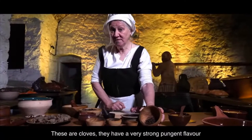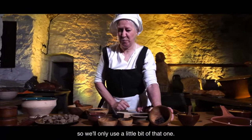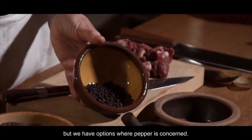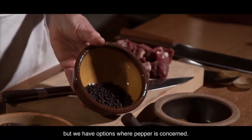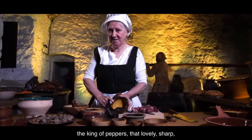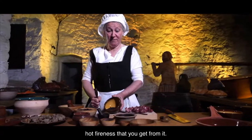These are cloves. They have a very strong, pungent flavour, so we'll only use a little bit of that one. Our third ingredient is pepper, but we have options where pepper is concerned. Most people are familiar with black pepper, the king of peppers, that lovely, sharp, hot fieriness that you get from it.